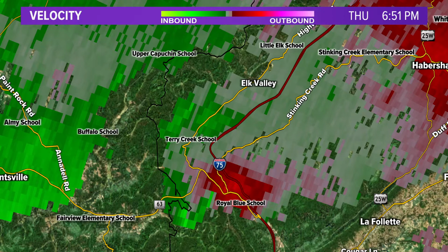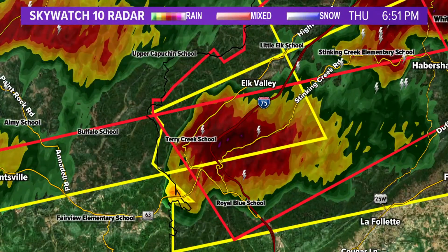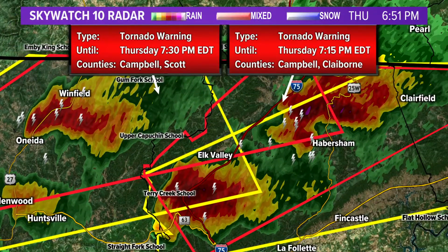Could be producing damaging wind near the Royal Blue School area, moving to the northeast here. Also could be producing some hail to the north of the storm. So don't be confused by the placement of this. The hail will be to the north. The possibility of the damaging winds will be with the core of the storm, which is a little bit further down to the south near Royal Blue School right now. And that is a new severe thunderstorm warning that has been issued that also includes Campbell and Claiborne County.